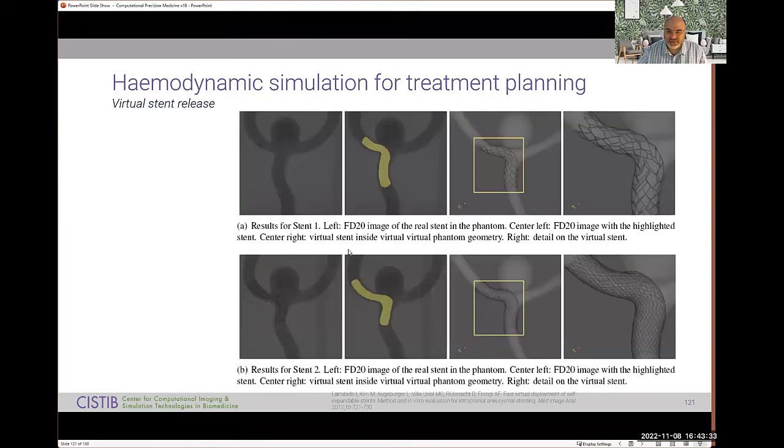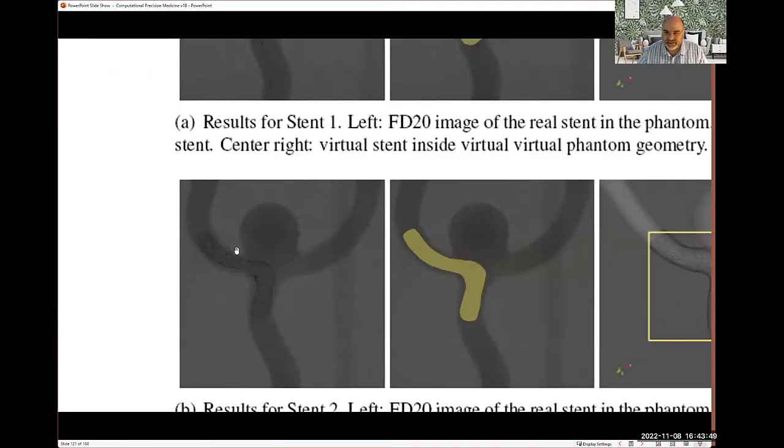We also did comparisons between real and virtual angiograms. So what you see here on the left side is real angiograms, where you see the device here, and we put this, well, I hope you see the device. You can see it there.